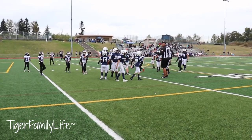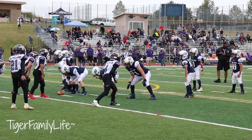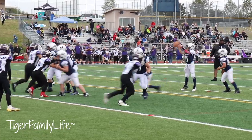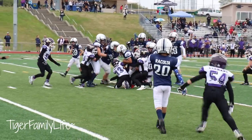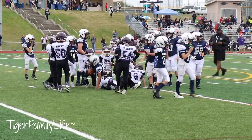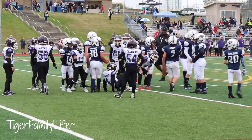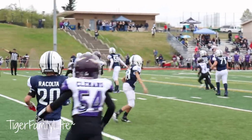Here we go. Let's go, let's go. First and goal on the 6. Snaps, hands it off, come at the middle. He's got blockers, dragging players. Gain of 2 yards onto the 4-yard line. Second down. Second and goal, snaps it, looking for the pass. Quick out to the running back.